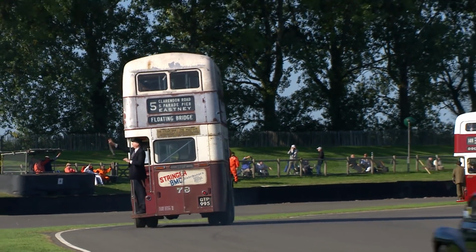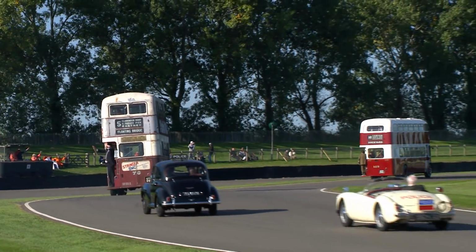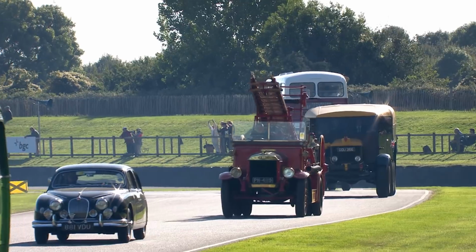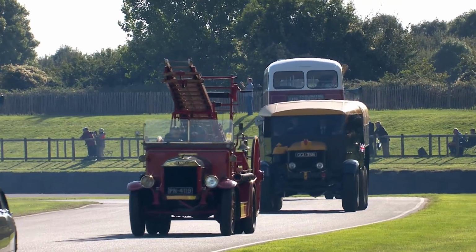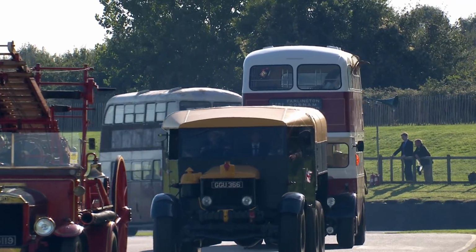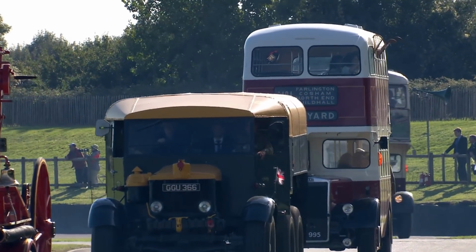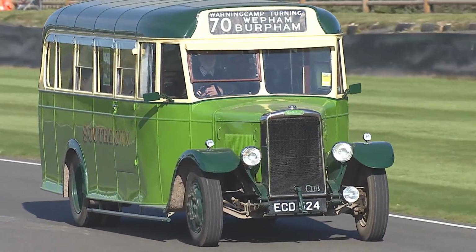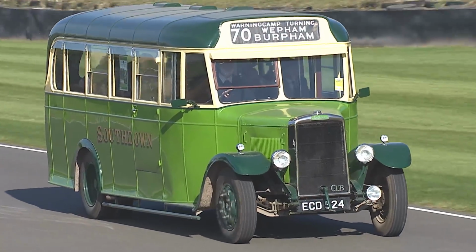And you still see on our motorways today, particularly the showmen, the fairground people, still run the old AECs and the Scammells, and it is just lovely to see those old vehicles, which demonstrates the quality of engineering at the time, that the mechanical equipment has endured.